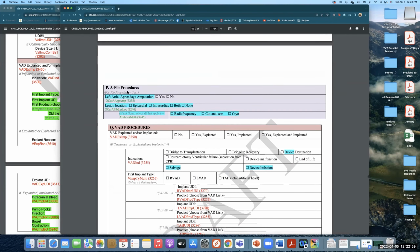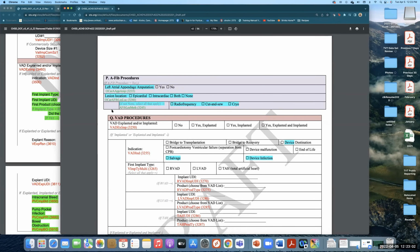And then we get into the AFib procedures. Thankfully for this, we're only asking 2 questions. One is, was a left atrial appendage amputation performed? So did they completely remove the left atrial appendage? And we'll provide information on that. Sometimes they put clips on the left atrial appendage, which does not count as an amputation. An amputation is complete removal of the left atrial appendage, and we'll provide the difference between those 2 types of procedures and when this would be coded no versus yes.